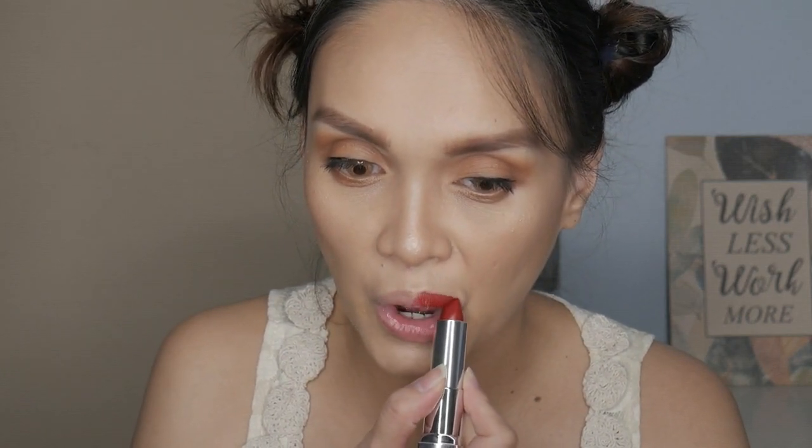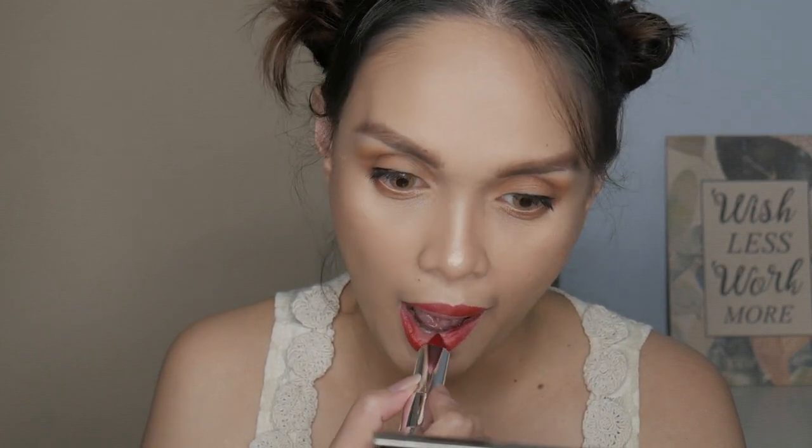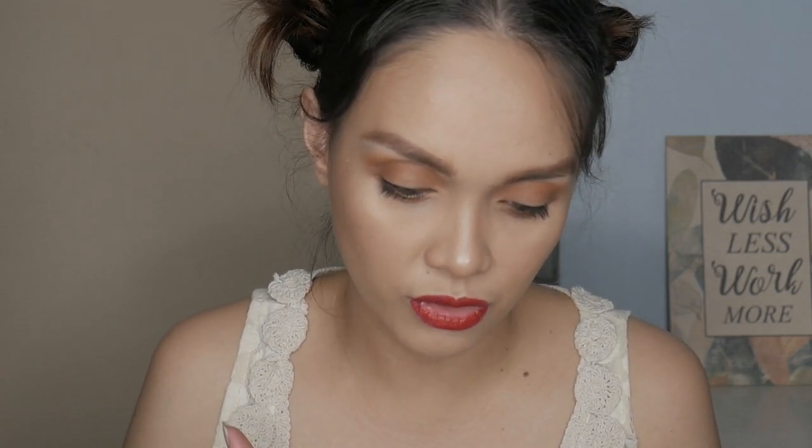Unahin natin si, actually, ito try ko muna na si Rich Ruby muna. Kasi parang yung tingin ko dun sa lipstick niya is parang may pagka mas dark siya. Hindi siya parang red lang na red. Wait, let's check. So, kaya gusto ko sanang i-mix. Hindi siya ganito na red lang eh. So, sige. I'm gonna mix this si Walnut.